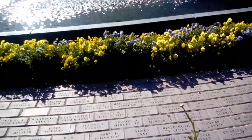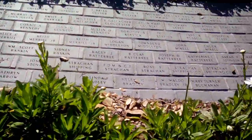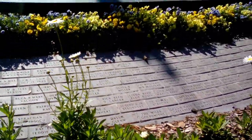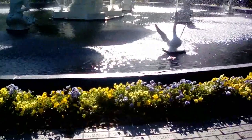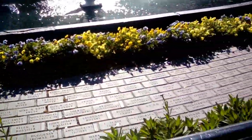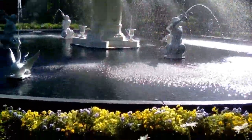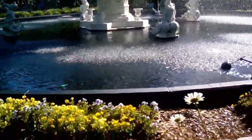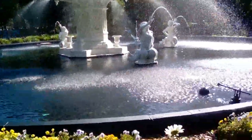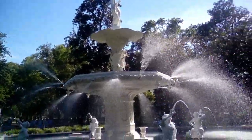Flowers. And if you see people who have made donations to the upkeep, their names are on the bricks here. You see the daisies. Beautiful here. The water. And you could throw coins in it if you want to. Not guaranteed your wish is going to come true. Okay. You see the satyrs. The water buoys for the level of water that's in it. And you look at our lady here. You see her.